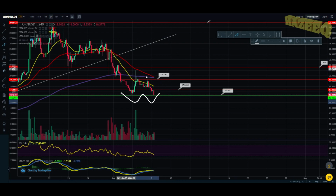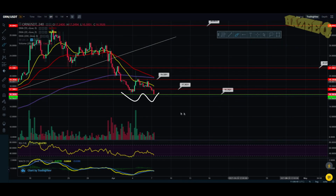As you can see on the 4-hourly chart, the 55 EMA is looking to cross below the 200 EMA. That would be very bearish. I'm going to be honest with you right now. And if that does happen, then we can see the price coming back down, and I'm going to give you the levels below this local bottom over here. But I do think that's highly unlikely. The RSI shows that we are way oversold, and the MACD shows that we are going to start coming back up soon.